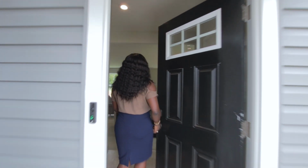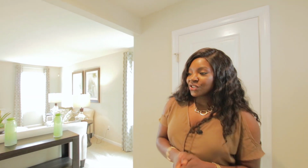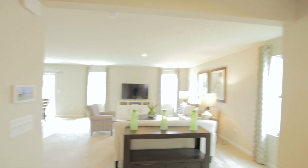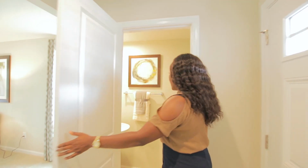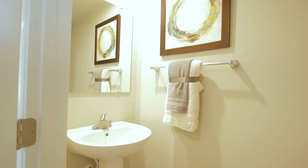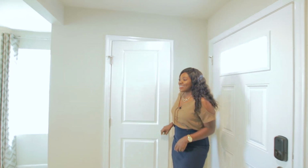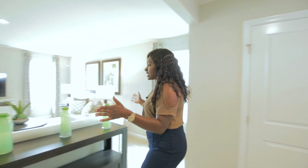Front door open. Okay, so from the moment we walk into this little entryway area, right here to our right is the half bathroom. Remember I said this home has 2.5, so this is a half bath. It's very intimate, it's cute. And then we enter the living space area.